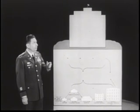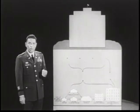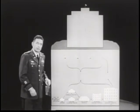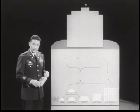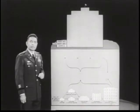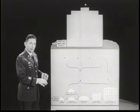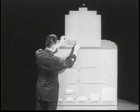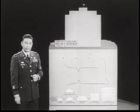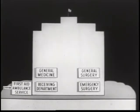Now, all of you I know are familiar with the traditional type of civilian hospital. Here, for economy and convenience, all of the essentials of a total medical practice are grouped together. When a civilian becomes ill or injured, he receives first aid from ambulance personnel and is transported to a hospital. In the receiving department, a doctor examines him and initiates treatment. Within the hospital itself are all of the services required to complete treatment of the patient.